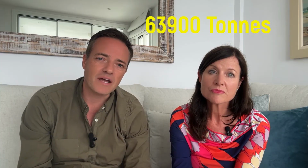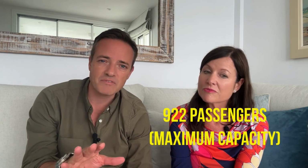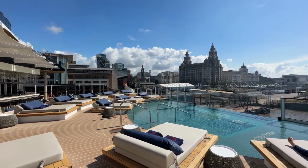The ship itself, the size of the vessel is 63,000 tons approximately, but it only takes 922 passengers. And usually a ship of that size would take well over 2,000 passengers. So it's got a really lovely feeling on board. It's really spacious and it's never crowded. Like you're on your own yacht, isn't it? It really is.